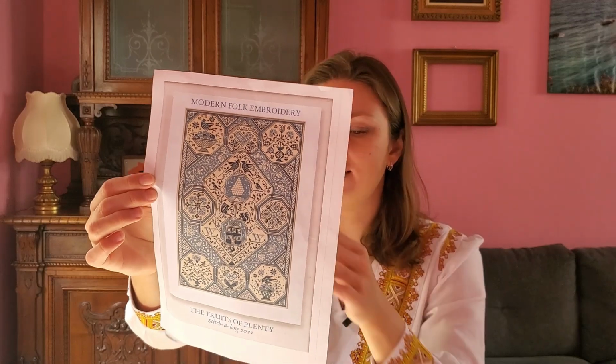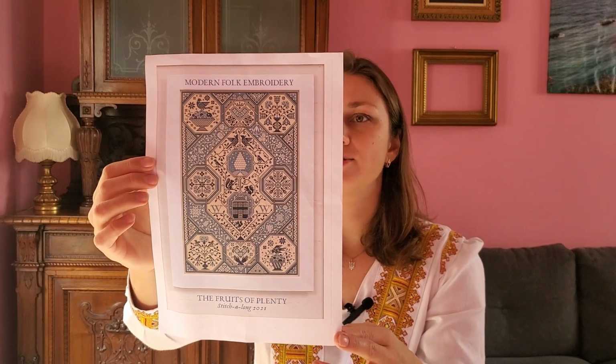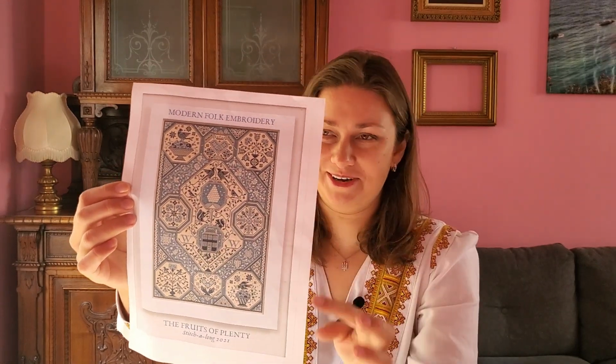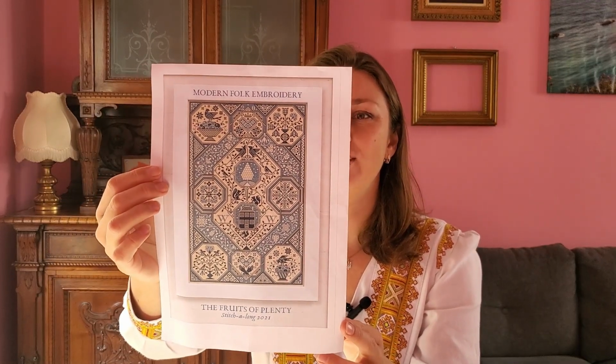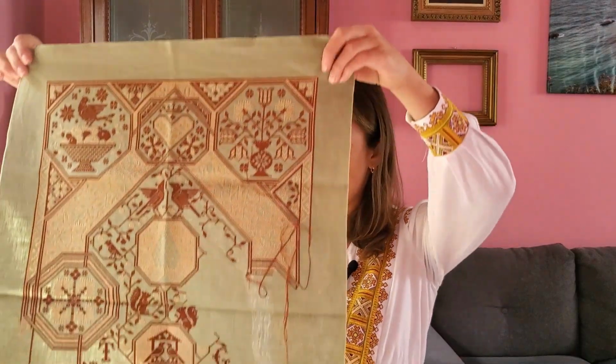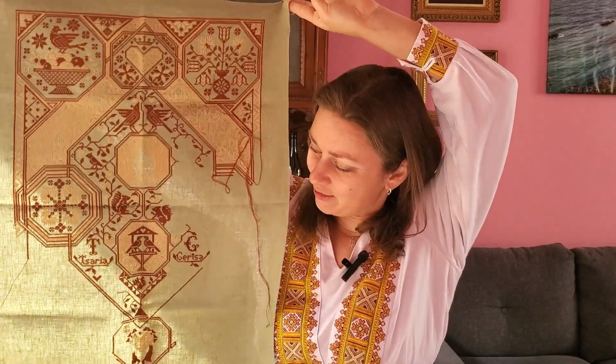And it was a SAL in 2021, ages ago, and I'm still not done. I stitched it on Zweigart Belfast. It's written here, so that's why I know. 32 count, 2/2, and the color is olive, 6209, 6016. This one. I don't know why the color name is so long. And here's my progress. So that's the starting point.